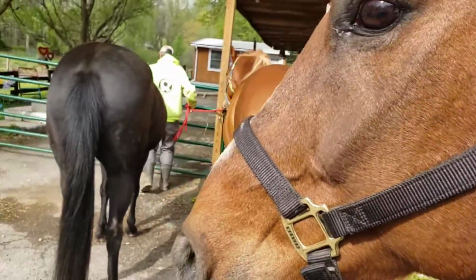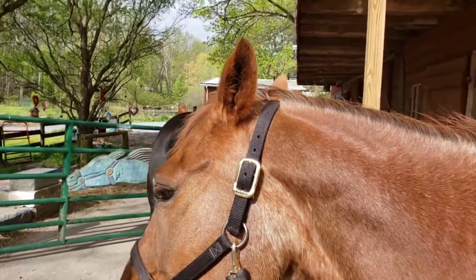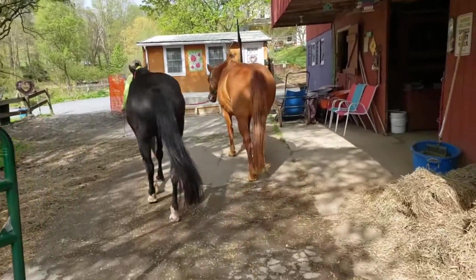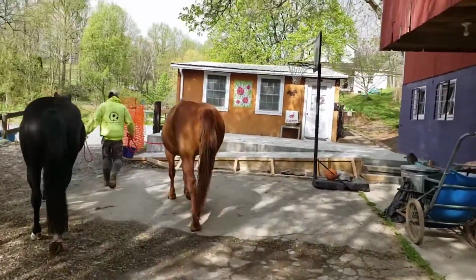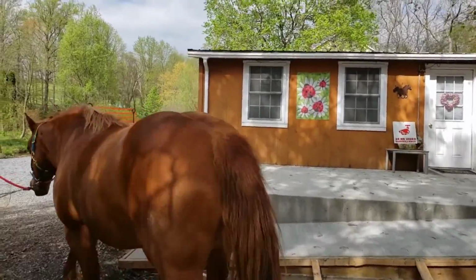Hi, Bubby. Oh, squirrel. Wait a minute, let him get in. That's 5-star service there. If you've been following our craft barn renovation, we got gutters and downspouts yesterday. Yay!